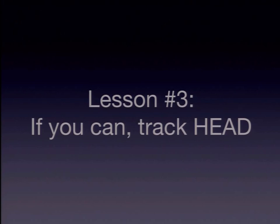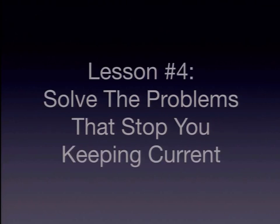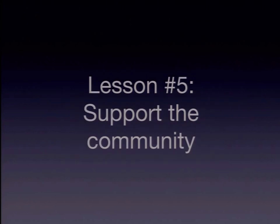If you can, track head. Some people don't feel comfortable doing that. I would recommend it. I think it's the best way forward because you're in a much better position to contribute. You don't have to have these uplift projects, so on and so forth. Solve the problems that stop you keeping current. Like I said in the first one, if you feel tempted to not upgrade, try and work out why that is. And make sure that you're giving back because otherwise the community might not be there anymore.